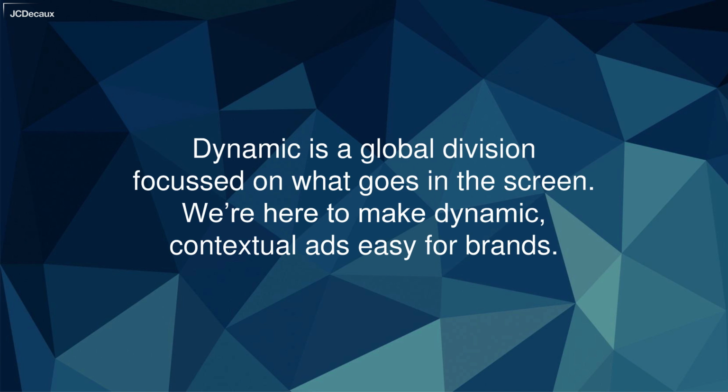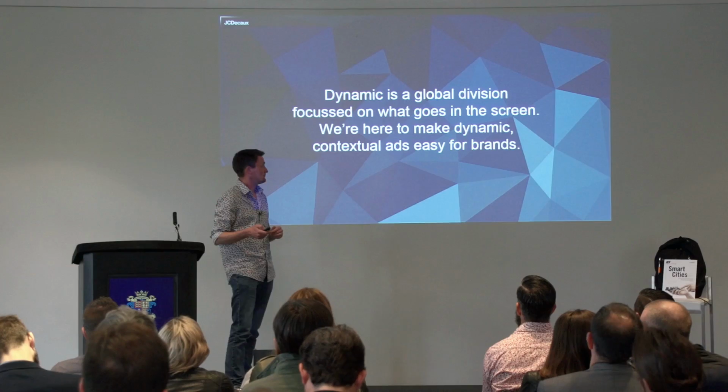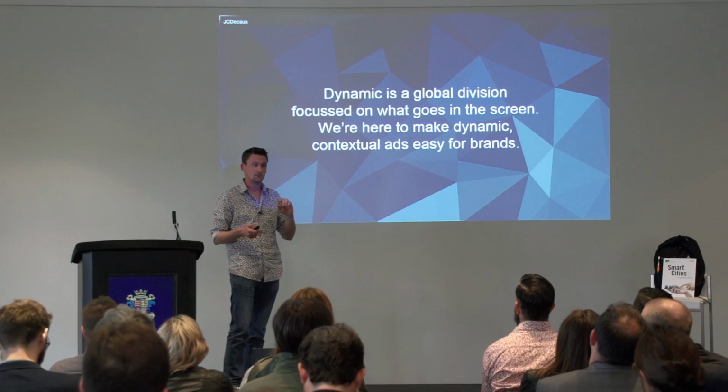But our focus is on what goes in the screen. I know a lot of the other presentations have talked about that as well. We've also talked about programmatic, etc. But as opposed to JCDecaux normally finding space, buying, making space, and then selling that space, we're focused on what goes in it, and particularly, we're here to make dynamic and contextual ads easy for brands. We'll see why as I go through. But that's why we're here. And Dynamic by Default is our strapline. That's what we want to see.